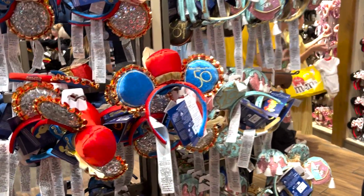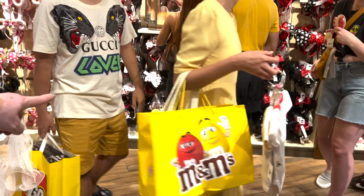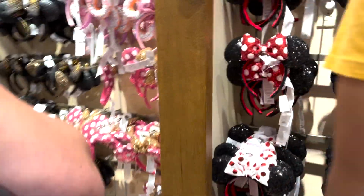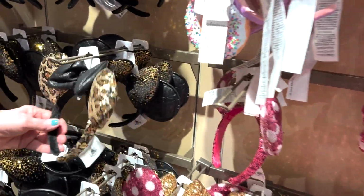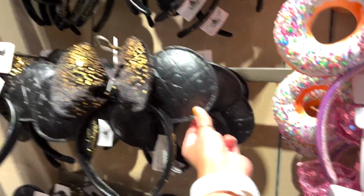We never go on the carousel though, even though I love it. Black ones. Oh, just the traditional. I like those ones too. I like the velvet with the... Oh, the black and white? Yeah, black and white. That's so cute. Look at those. Just with the plain white and black bow. Oh my god. I've seen these too, the faux leather ones.